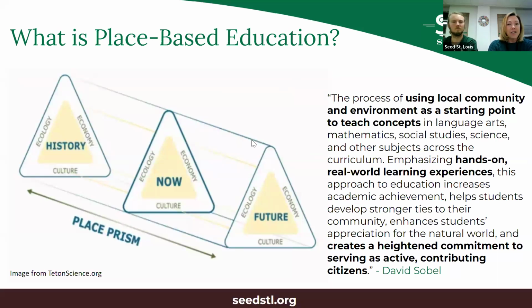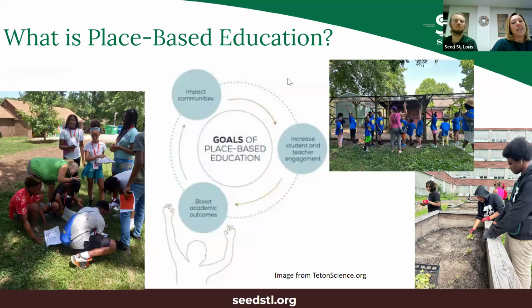So with that being said, the goal of place-based education, aside from teaching the curriculum or the content, your standards to the students, what makes this a little different is that it also should have an impact on the community. That could be the smaller school community, it could be the greater community or neighborhood, but also you hope one of the goals of place-based education is to engage students and teachers. So again, using that real-world learning, making it relevant to them, and hopefully also boosting academic outcomes because you are taking these concepts and applying them to what they're familiar with.